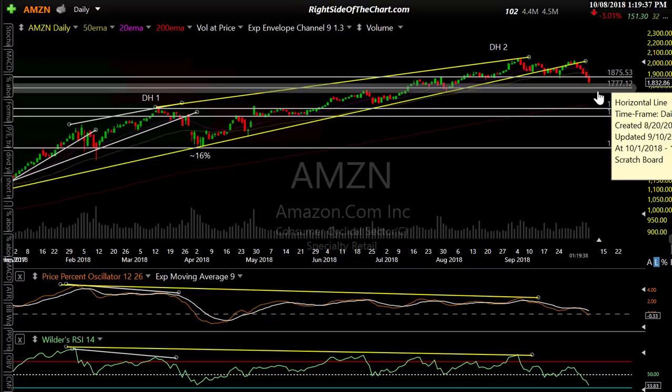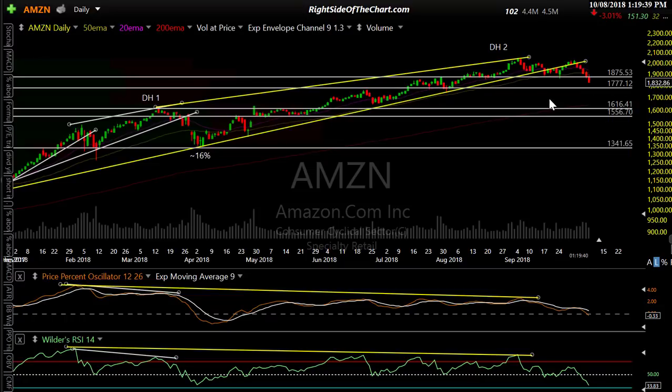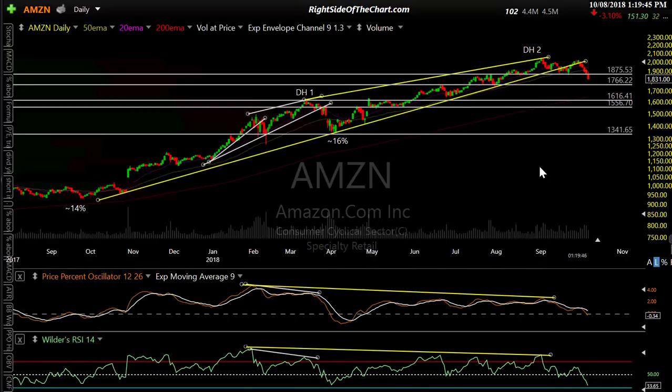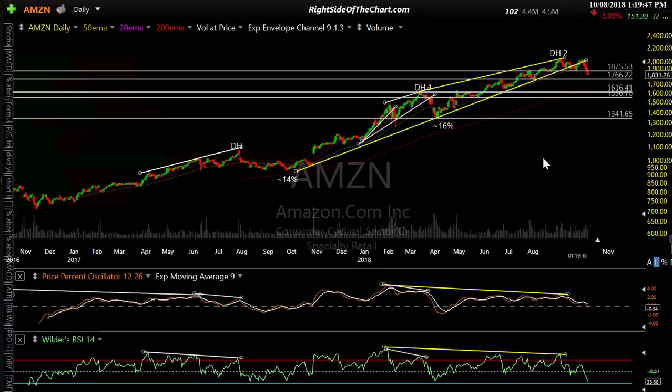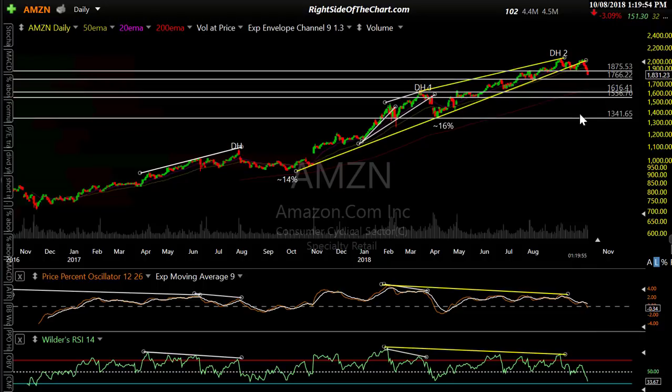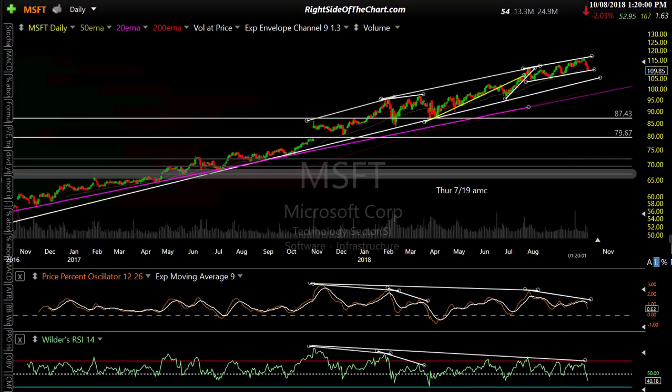1875.50 has support coming up on 1777-ish. Could probably lower that line a little, to be honest with you. I think it's better there at about 1766. But just stepping back, you don't try to gain bounces on this one. This is a breakdown and back test. If you're short Amazon or XLY, because Amazon is most of XLY, I think that stock is coming in some more from here.